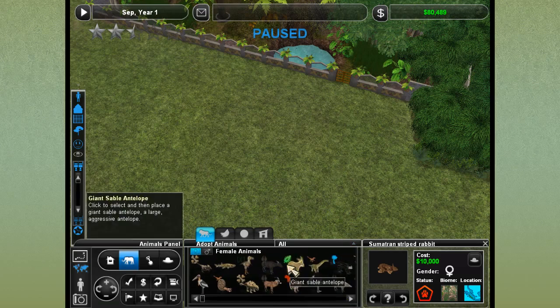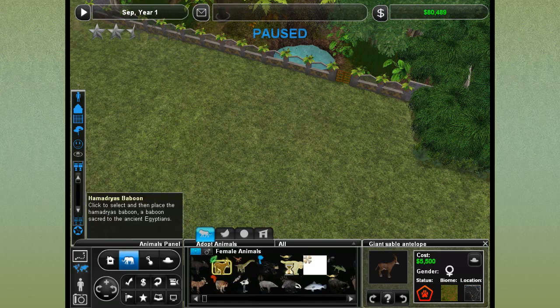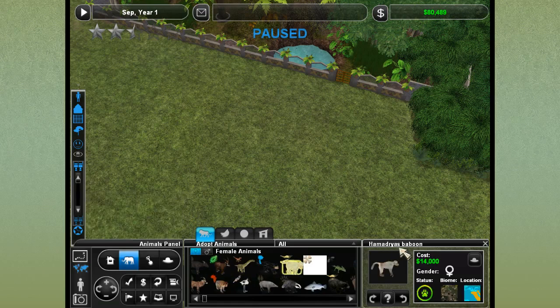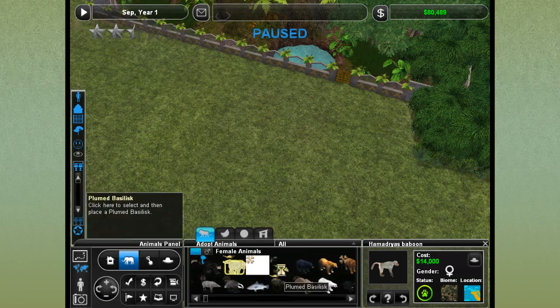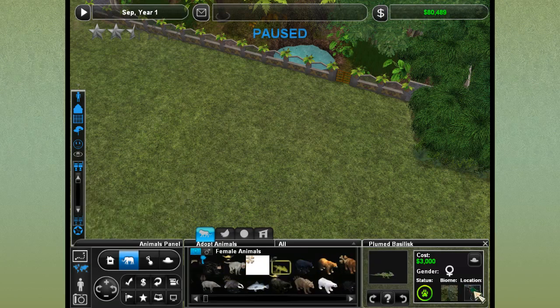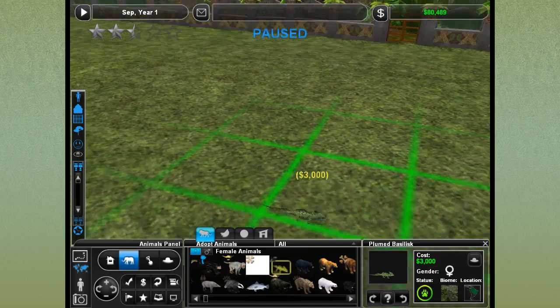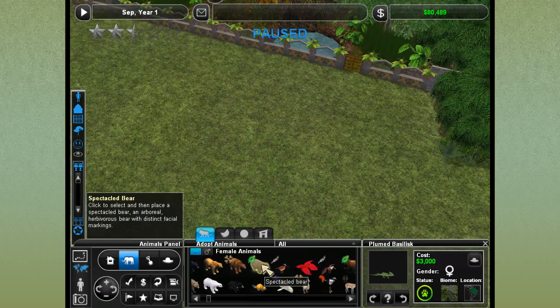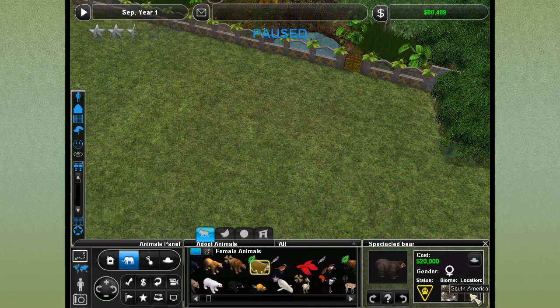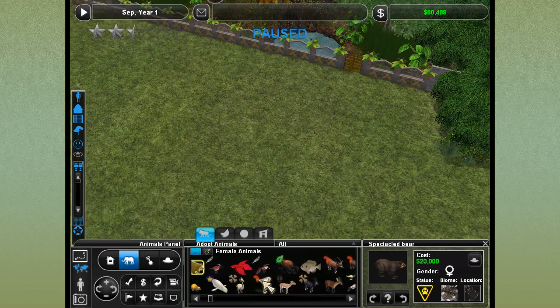Let's see. Sable antelope. Probably going in the safari zone. The Hamadryas baboon. Semi-desert, so it would go into the safari zone. There's the European badger. That's going to go in the forest zone. Little basilisk. This is a South American jungle animal, but we might redo this as just like a jungle area and work there. The speckled bear. Speckled bear, okay. This one, native to the alpines of South America.